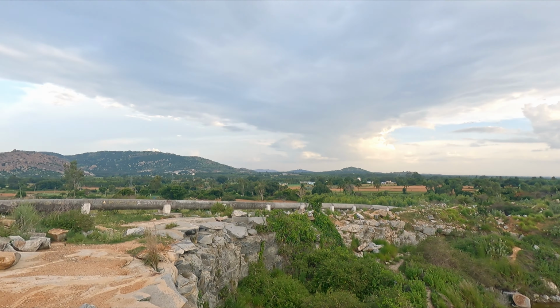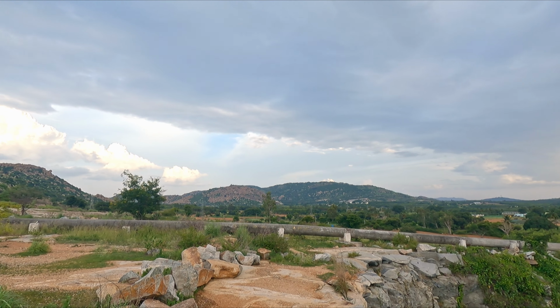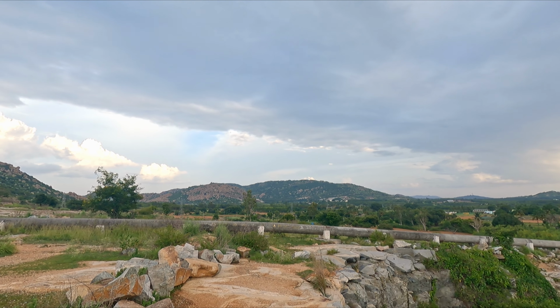So now we are heading towards the Chota Ladakh. So it's very peaceful today. Let's check it out. So this is it. This place is called Chota Ladakh. There's a different name also actually.